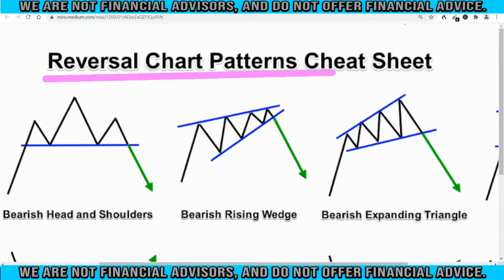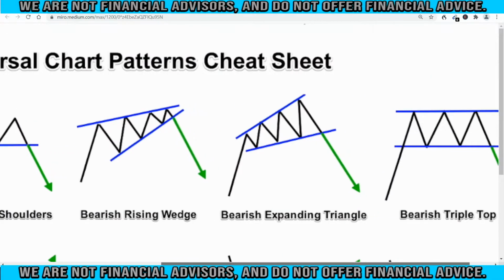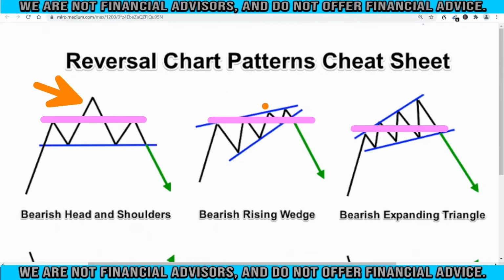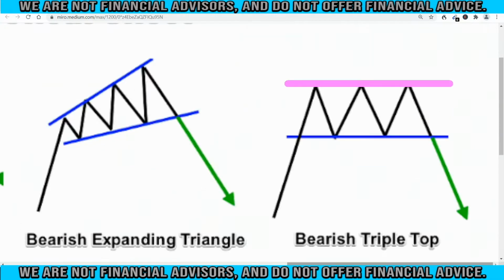Or it just goes parabolic and busts through that resistance, making higher highs. And to me, it's interesting that when you're looking at reversal patterns, they don't really show you a V-shaped reversal pattern. Technically, there's only 2, right here with a double top and triple top, meaning that price respects that resistance and doesn't come above. Unlike these 3, you see that price breaks above that resistance level before going down.